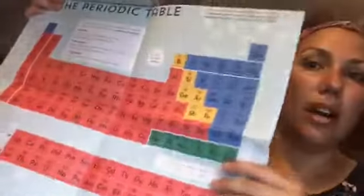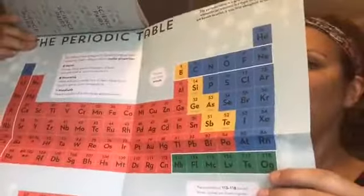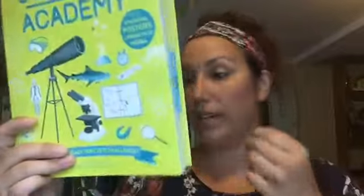What else? And then there is a game at the end. Oh yeah, baby. Wait till you see this. Periodic table game. So a really, really cool addition to our Academy series. And these are $12.99. This isn't super new, but I was so excited to get this. Wait till you see this book.